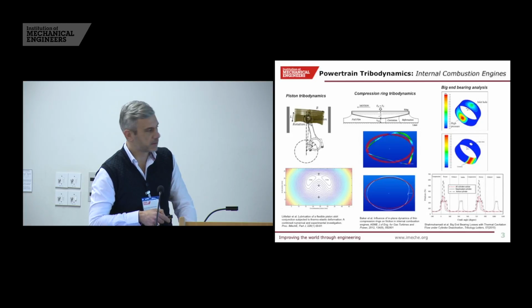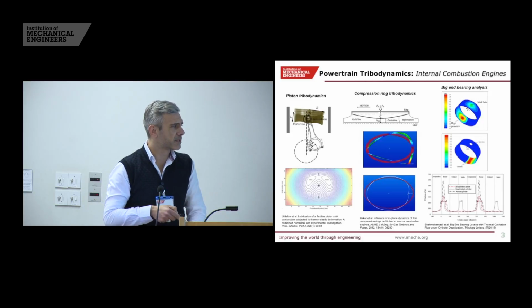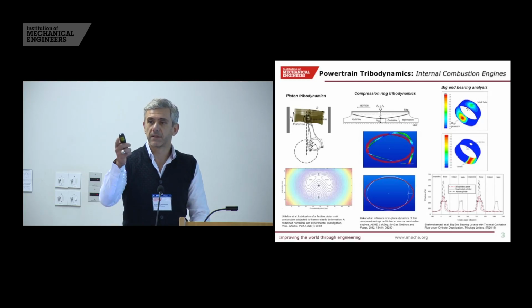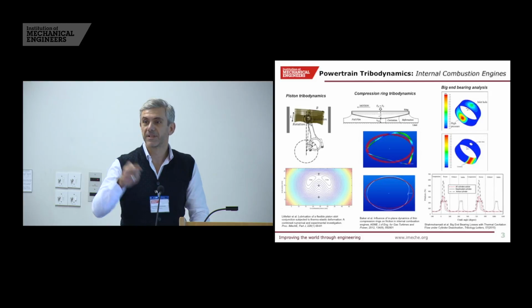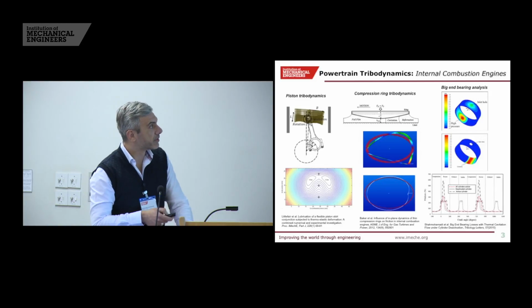And this is a typical contour that we take if we unwrap the piston skirt surface by solving a two-dimensional Reynolds equation. For more information, I'm providing some representative papers here, and also my colleagues Nick Morris and Nader Dolatapadi, guys please raise your hands, are here to answer any questions that you may have.